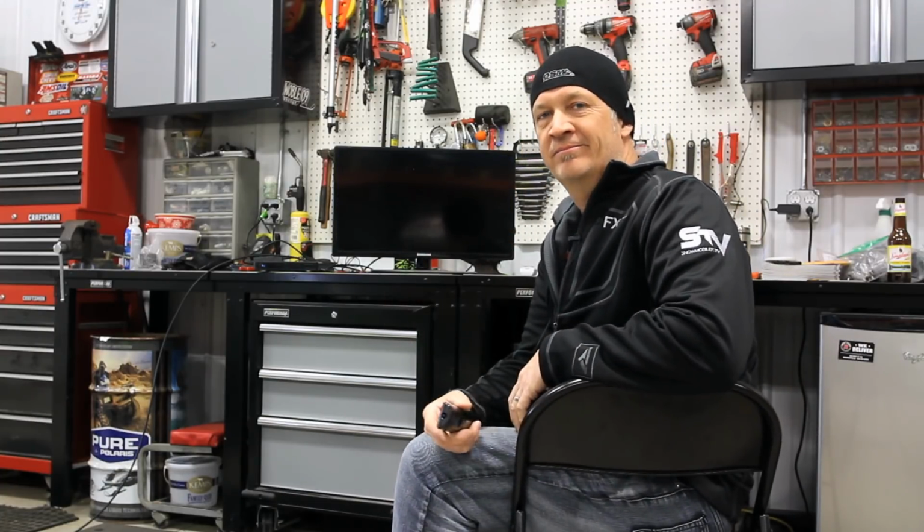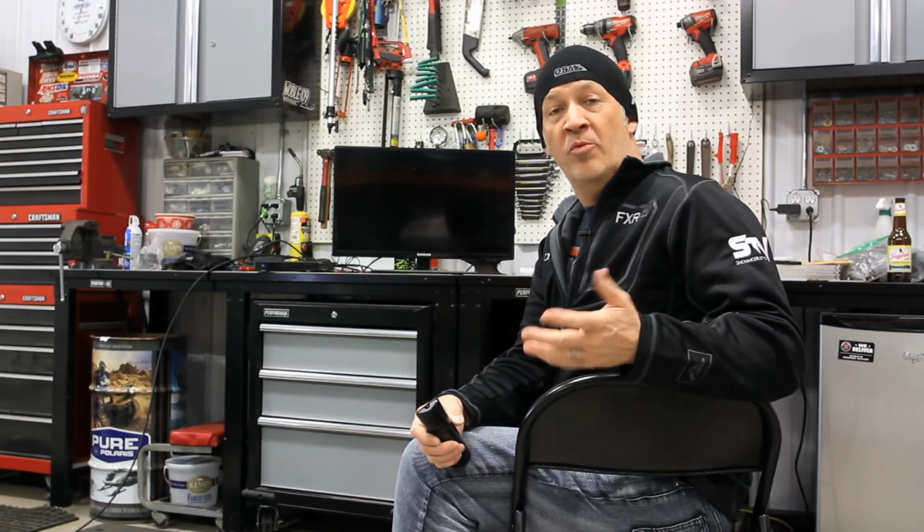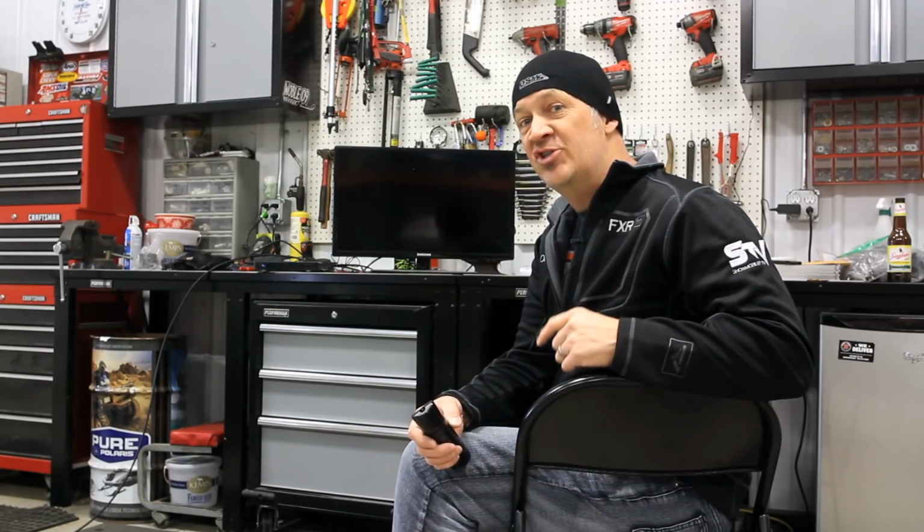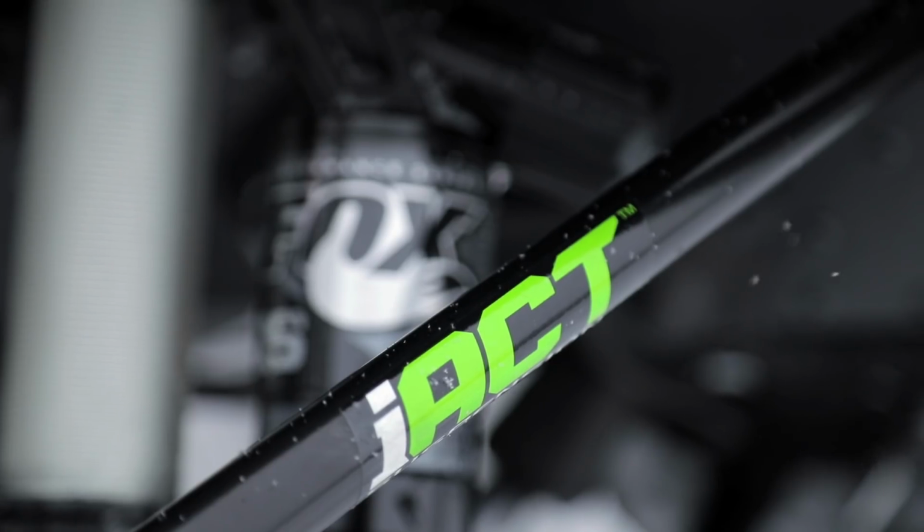Push of a button. You know, the convenience is everywhere in our daily lives, from our homes to our vehicles to our phones, and now even our snowmobiles. For 2019, Arctic Cat has teamed up with Fox Shocks and taken their already popular QS3 and made it even better. How'd they do that?